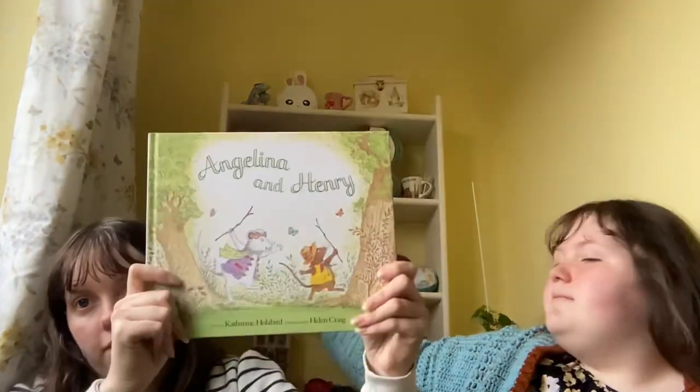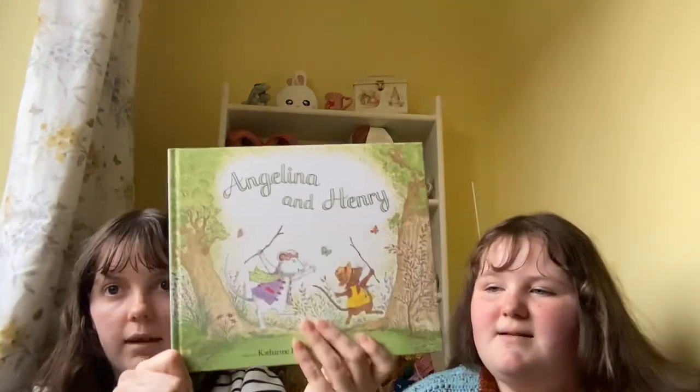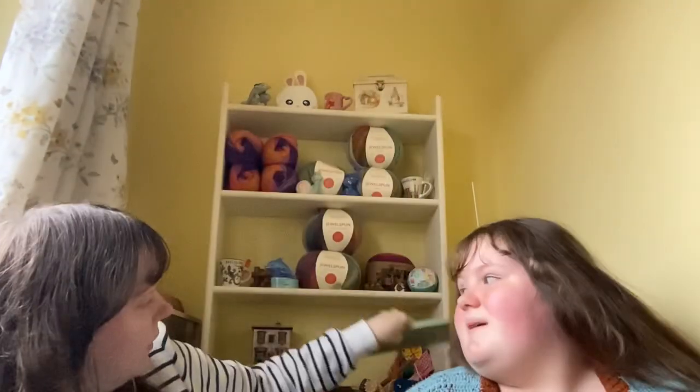Then we have Angelina and Henry. This story is by Catherine Halliburtt. And this whole story is about them going camping. And then when they're supposed to be getting firewood, they wander off playing. And they get a bit lost in some stormy weather. But they get found again by their uncle. It's got some nice pictures. Yeah.